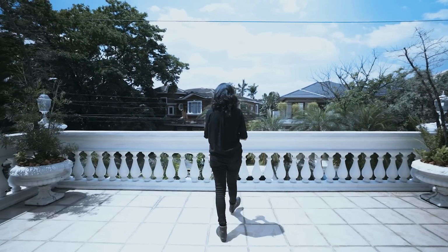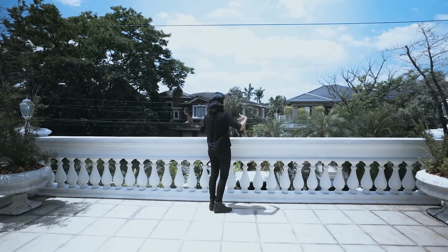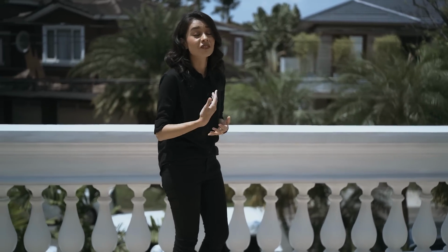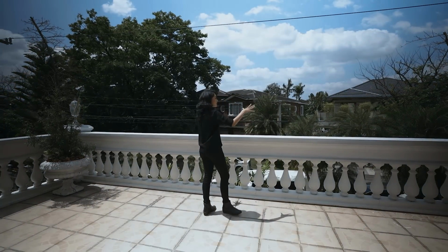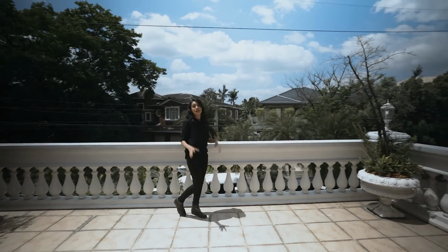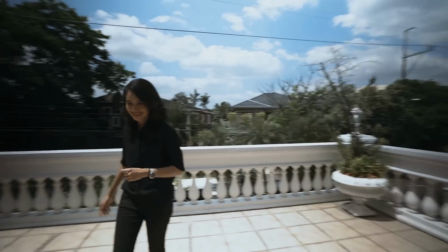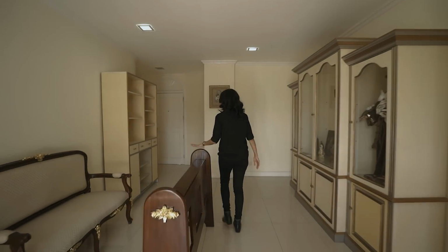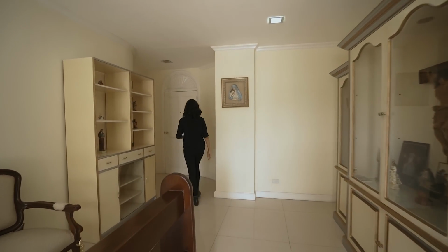So this balcony is at the front of your property, and I would like to correct myself earlier. In the master bathroom, I said that you had a view of the back of your property. I meant the front of your property, because this, again, is at the front, and it is the balcony that you see from the facade. So going back in, again, your prayer room or your altar room.